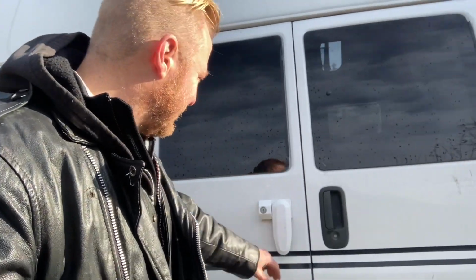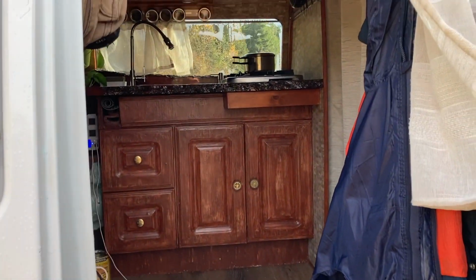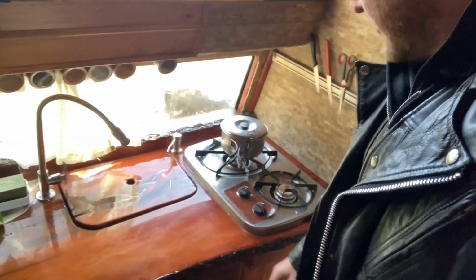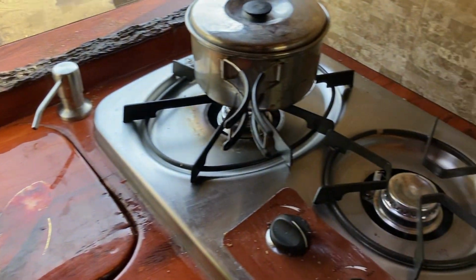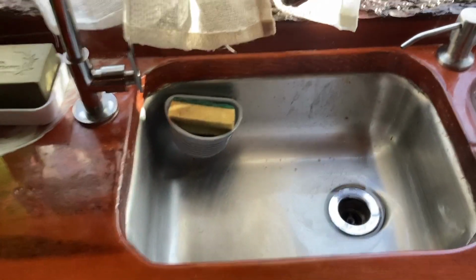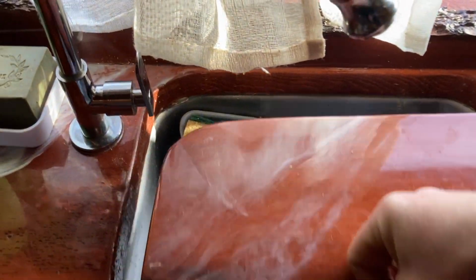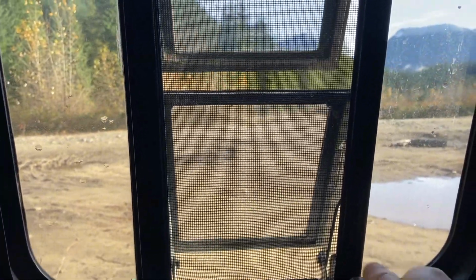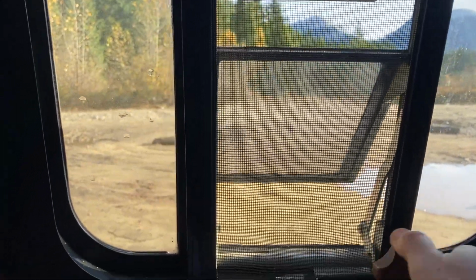So come on in. The first thing you notice is the sink kitchen area. Look at this. 2 burners, fucking sink, damn tap. There's even soap that she left behind for me because I need it. Nice window here. Great draft for smoking darts and smoking doobies. There's also a nice little plant here.